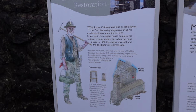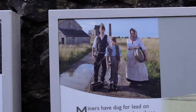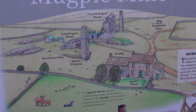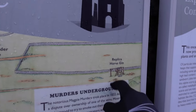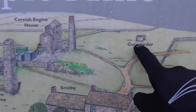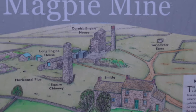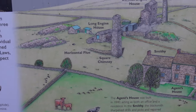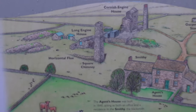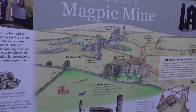So here we go, this is the restoration project then. It's amazing, they had colour photos all the way back then. So there we go. Ah, so that's the replica horse gin, the thing that was in the distance there that they've rebuilt. There's a gunpowder store. The Cornish engine house, that was built in 1840, but we'll come to that. So in terms of the different mines then, it's not actually pointing that out. I thought that it might, but it hasn't.